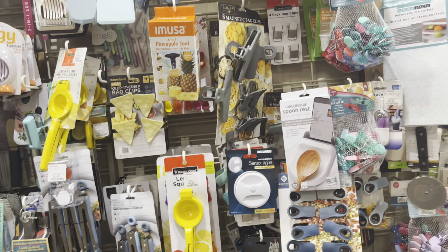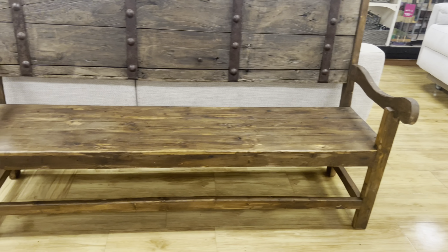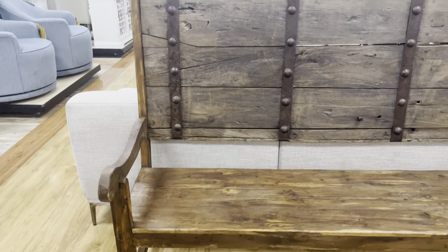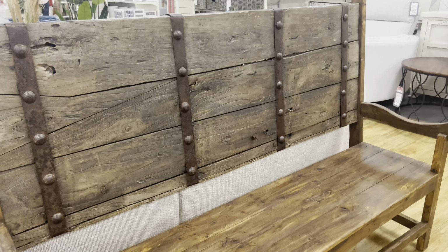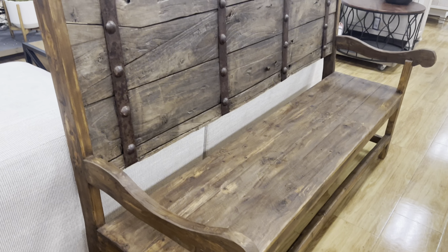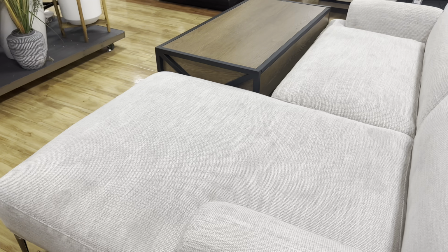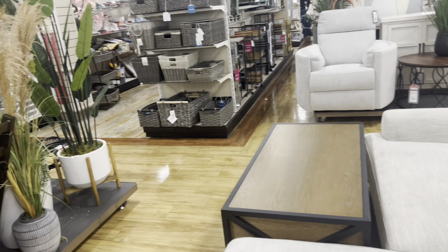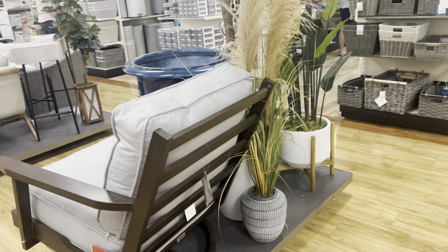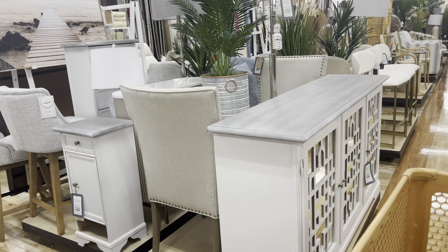Come with me here at Home Goods, shopping for everything in your house. This one here, furniture. Look at this furniture, so nice. It's old style, but so elegant. Behind this one here. Sofa, a nice one, I like that. And there are more here. There's a lot in here.